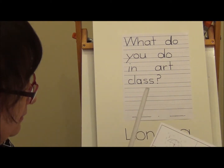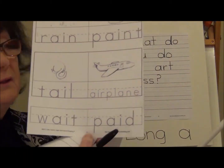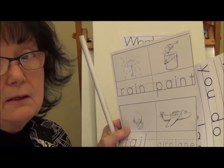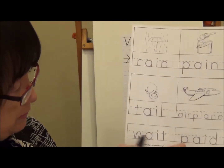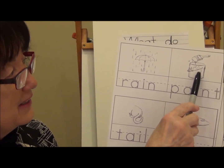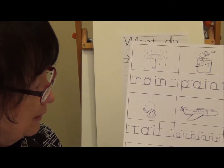All right, we're going to show you the page. This is the one that you can print out that has the gray letters that you can trace, sound out, trace, practice. Which of these? What do you do in art class? You paint, all right? So you can color that picture or you can circle that picture, whatever you want.